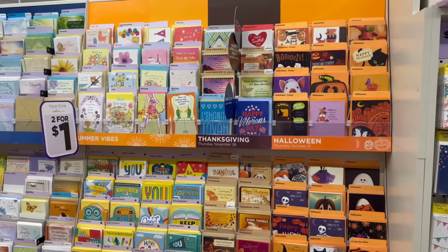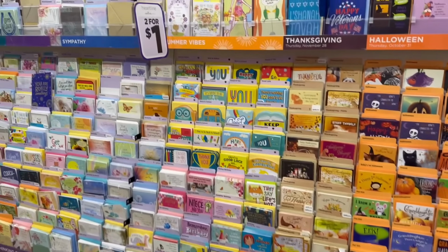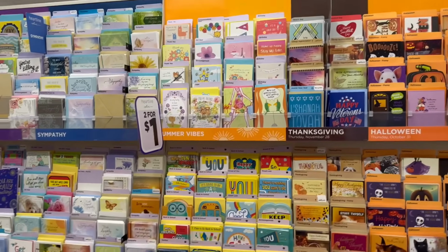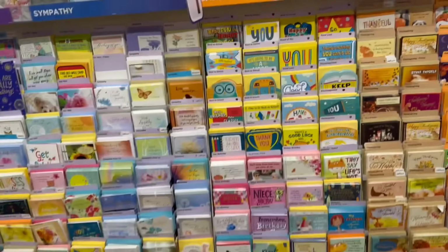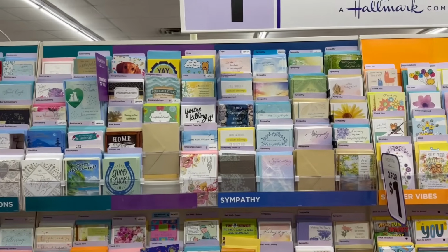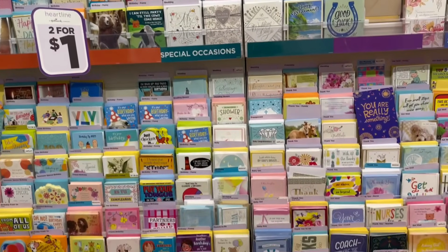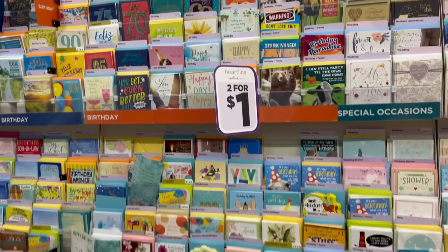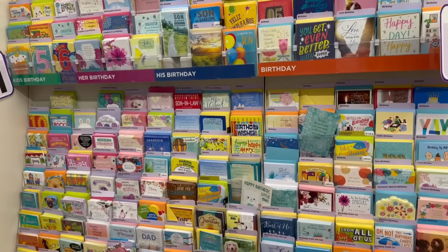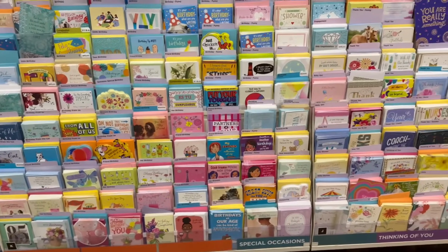Okay, wanted to do a quick walkthrough in the Heartline Hallmark area where you see a lot of the cards. A lot of their cards are 2 for $1, or if you go on the other side, it's 1 for $1. And I just wanted to wish all the August babies out there a happy birthday before we end the month of August. I hope your day was blessed and amazing and relaxful and enjoyable. And here are some nice cards that they do have. They're also getting the Halloween and Thanksgiving cards in.